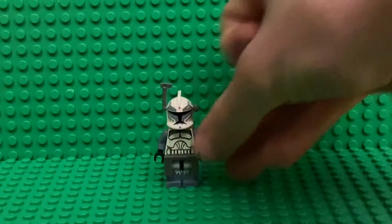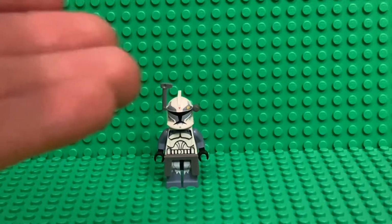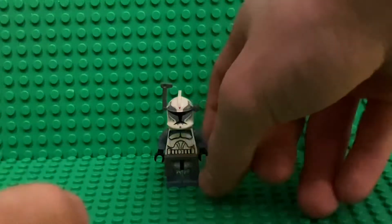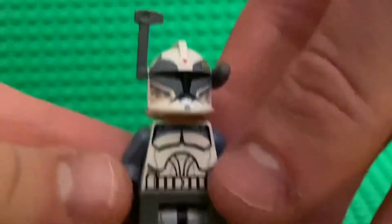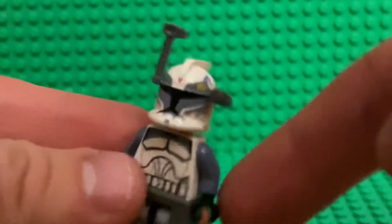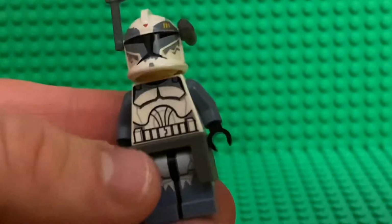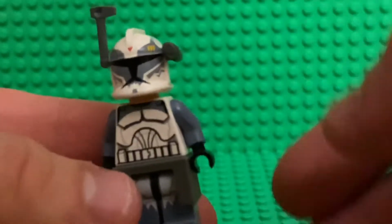And number 2 goes to Commander Wolf. My absolute favorite clone trooper commander. He is so detailed. I'm so happy to own him. And this is another figure I got the same day as Commander Fox. I think I got this guy for like 40 bucks. 40 bucks for a minifigure back then was pushing it.